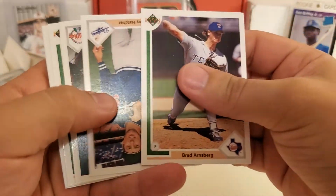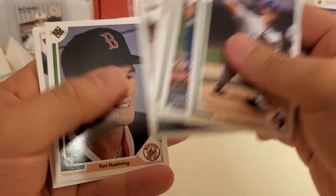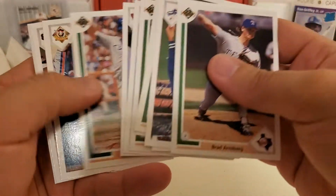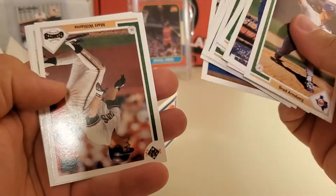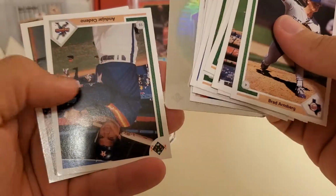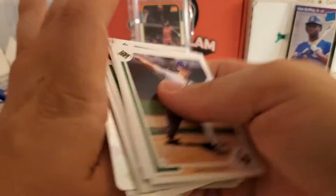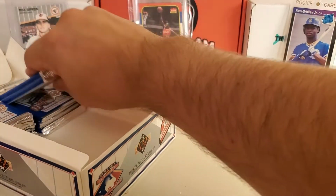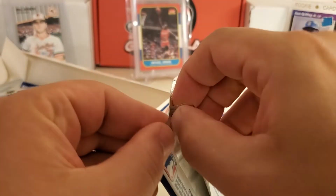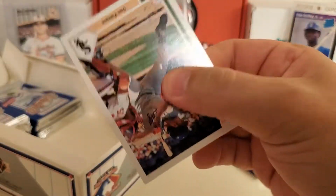All right. Holy smokes. There's Allen. Former Buc there again that I remembered. Oh, man. I think we're down to, looks like, right about maybe 10 packs. Maybe 9.